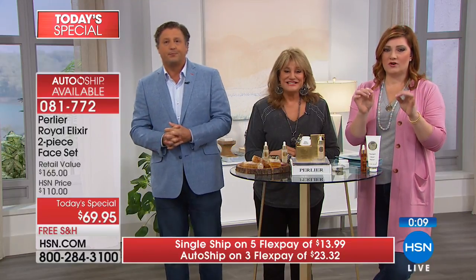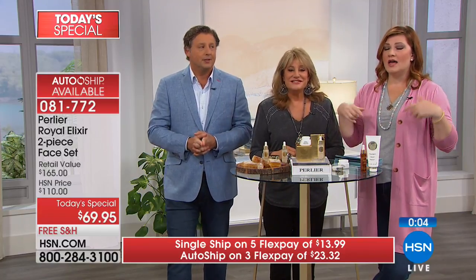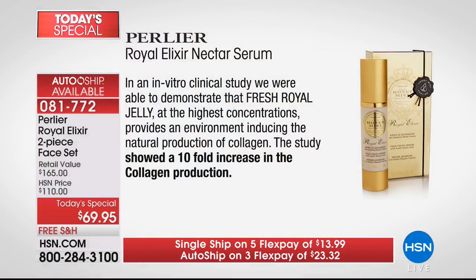Can we quickly show the in vitro? I think it's so important when you see that it can help the production of your collagen increase by tenfold. So in an in vitro clinical study, we were able to demonstrate that fresh royal jelly at the highest concentration, which Perlier and our sister company are the only two that have, that we're aware of, provides an environment inducing the natural production of collagen. It's not delivering collagen. The study showed a 10-fold increase in that collagen production. Truly remarkable.